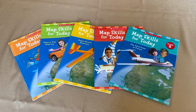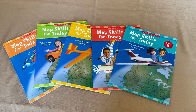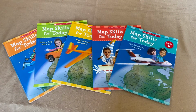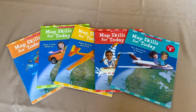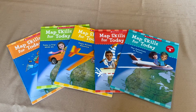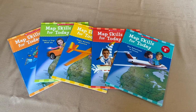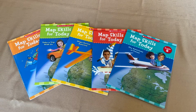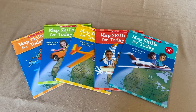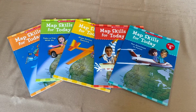Well, that is the Map Skills for Today books, grades 1, 2, 3, 4, and 5. I hope this video was helpful. I hoped it was good to see what these books look like inside and gave you a better idea if you were interested in getting these particular books or one of them. I did flip through each of them page by page so you were able to see the entire book of each. And yes, they are not very long books, but they are also not very expensive books.